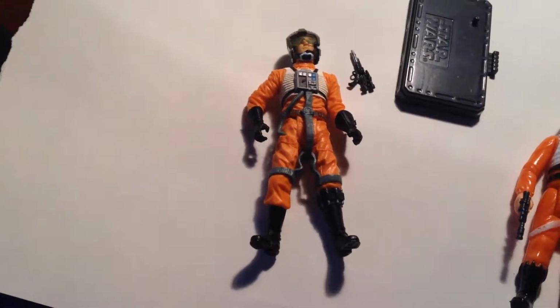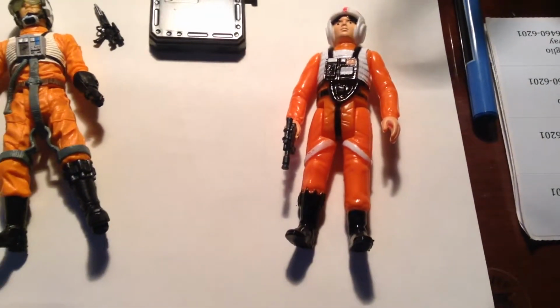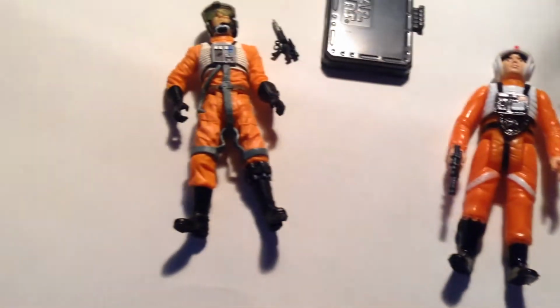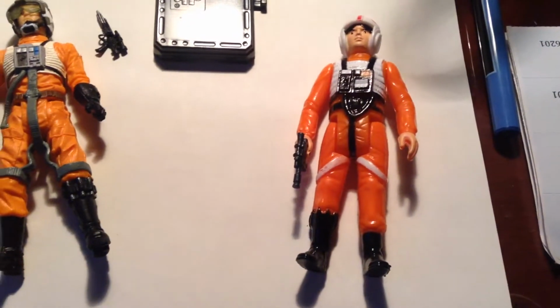Let's start with the flight outfit. And I don't mean the breathing gear. I just mean the orange flight suit. The flight suit here, this orange is a little bit darker. This one's a little bit more of a lighter orange, a little bit more movie accurate.